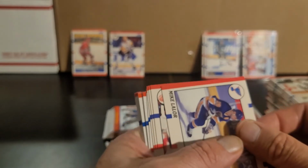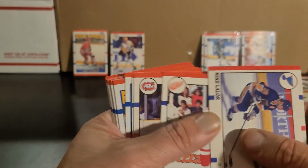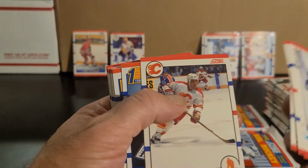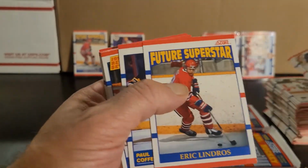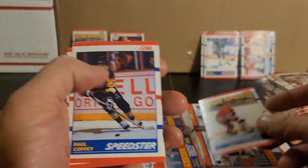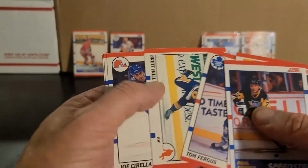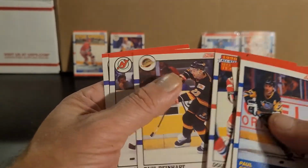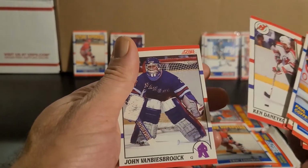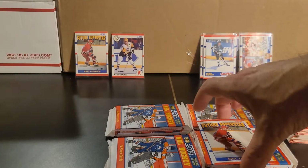I mean, again, maybe I'm wrong. Looks like there's some first pick cards in there in the middle. Got Michael Lalor, Jimmy Carson, Bobby Smith, Sergei Makarov again, Daryl Sidor again, another Lindros, Paul Coffey, Jari Curry, Tom Fergus, Brett Hull. Nice card there. Joe Sorella, Doug Wilson, Paul Reinhardt, Ken Daneyko, and John Van Beesbrook. So I'm going to wrap up the next of the Lindroses here.